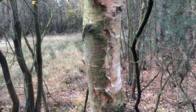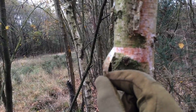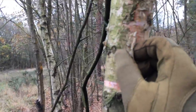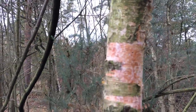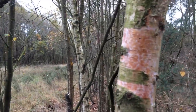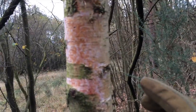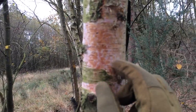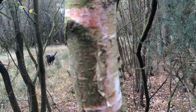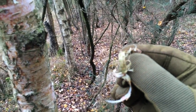Try this with 2 hands if I can. So as you see, you just peel it. I've got a plastic bag here to put it in. And this doesn't harm the tree in any way. In fact, it helps it because it's shedding naturally. If you're the sort of person that likes picking scabs or squeezing spots, then this is for you.